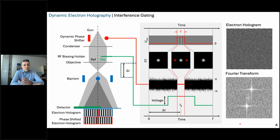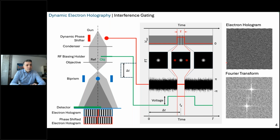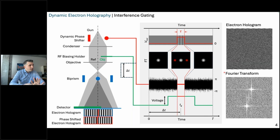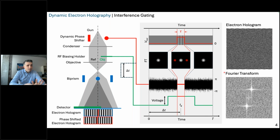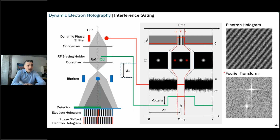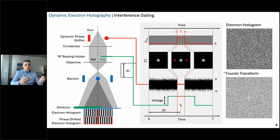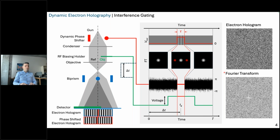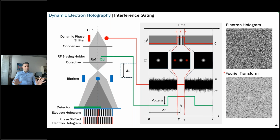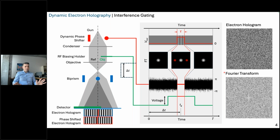So in a real experiment, this looks something like this. This is my camera when everything is constant and we don't apply a signal to the phase shifting device. And if we apply noise to the phase shifter, we come up with something like this. So we get rid of all the holographic information.